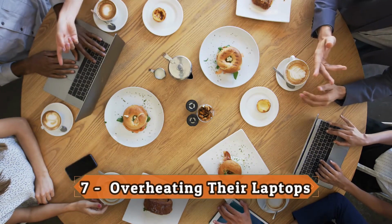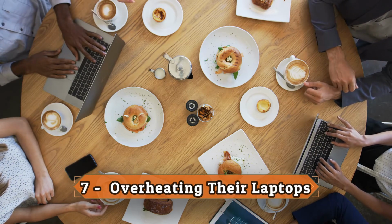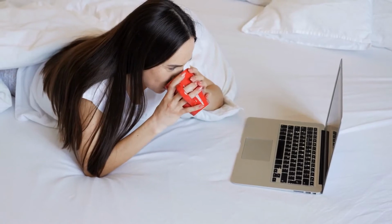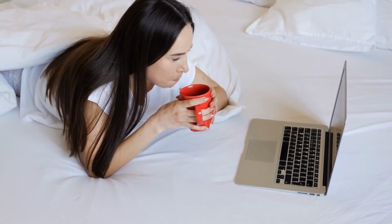Number 7. Overheating their laptops. It is quite tempting to always want to be on our laptops, probably playing video games, watching YouTube videos, or even working. But the truth is, not giving your laptop enough time to rest is not only bad for the battery life, but can also cause a series of overheating, which spells doom for your laptop.